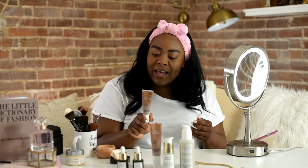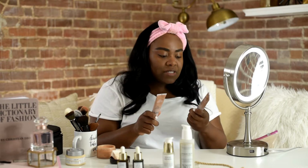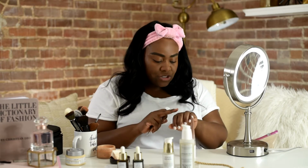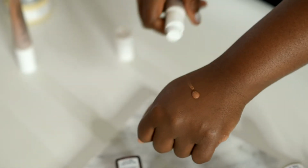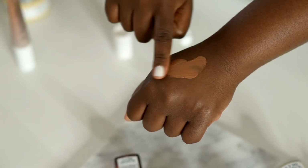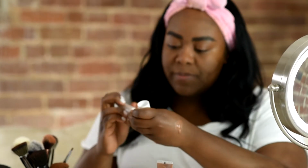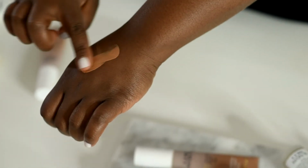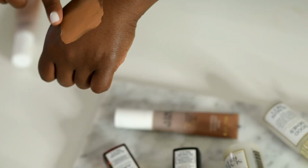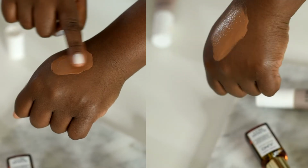But I'm wearing color 270. I wasn't sure what color I was, so I did 260 and 270. But if you want to see, I can show you what 270 looks like. And this is what I'm going to use on my face. And this is 260. I think 260 is right above it on the Sephora website. So it definitely has a lighter golden undertone, where this one is more red, and I have red warm undertone. So this is what we're going to use.